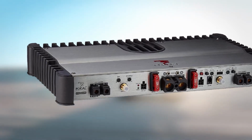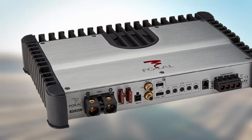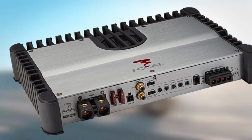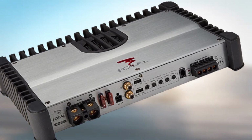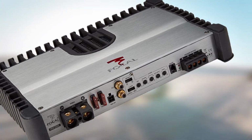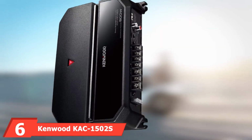The chunky cooling fins and active fan cooling ensure that the amplifier stays cool, and the FPS 2300RX supports Focal's high-cap plug-in capacitors if more power is needed for heavier hits. As well, the FPS 2300RX carries Focal's traditional high price tag, so consider this amplifier only if you're building a true audiophile-grade sound system in your car.